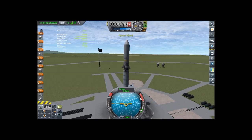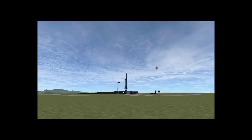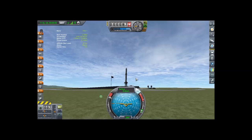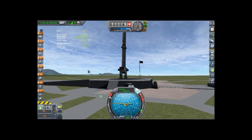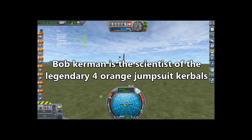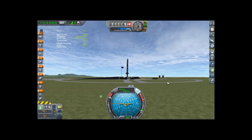The affectionately named OKTO 1. The latest in sampling robot technology. Jeb is not too pleased with them because he thinks they're taking his job. Well, in actual fact, it's probably Bob Gurman, who hasn't even been deployed on a single mission yet, whose job is being stolen. But we like robots, so unfortunately, Bob, I'm sorry, man.